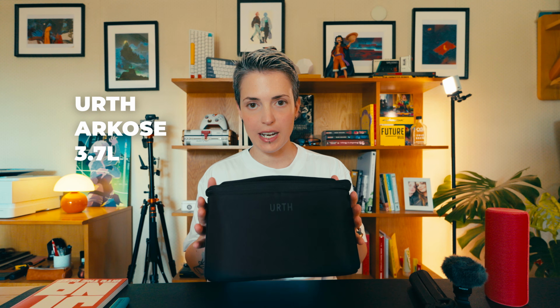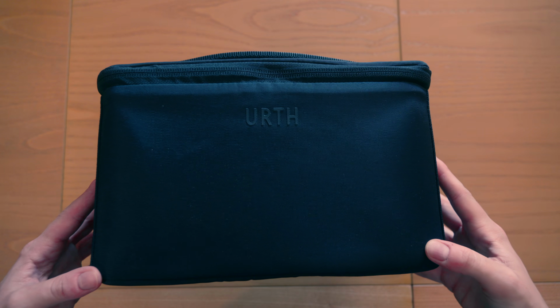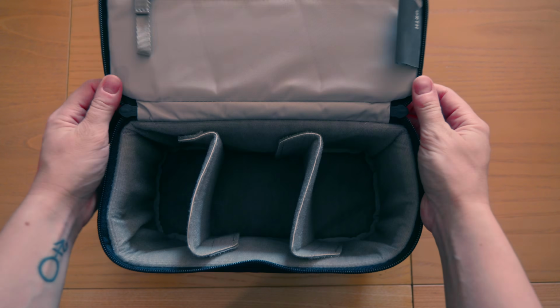This is the URTH Echoes. I'm going to write it so you guys know the name. This is the 3.7 liters, which is slightly smaller than the other bag, which was 5 liters. So you can definitely fit this in another bag. I think this was a genius idea, for real.